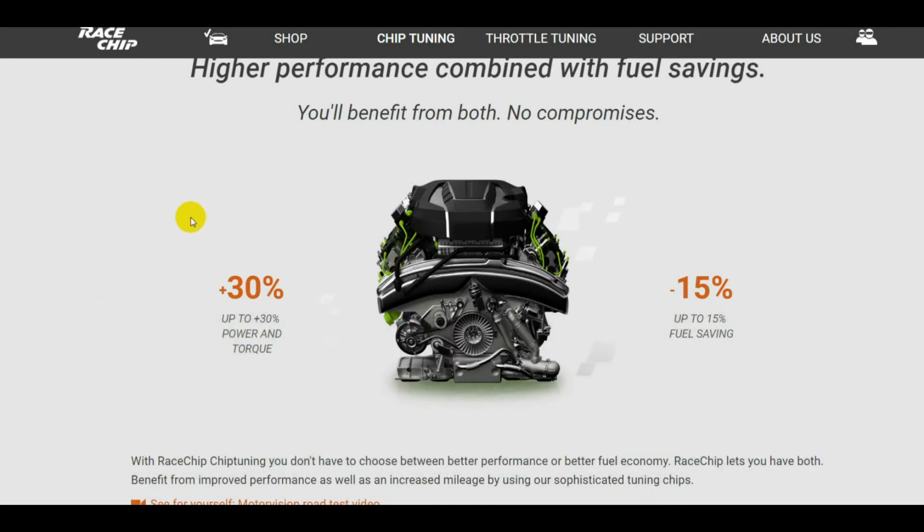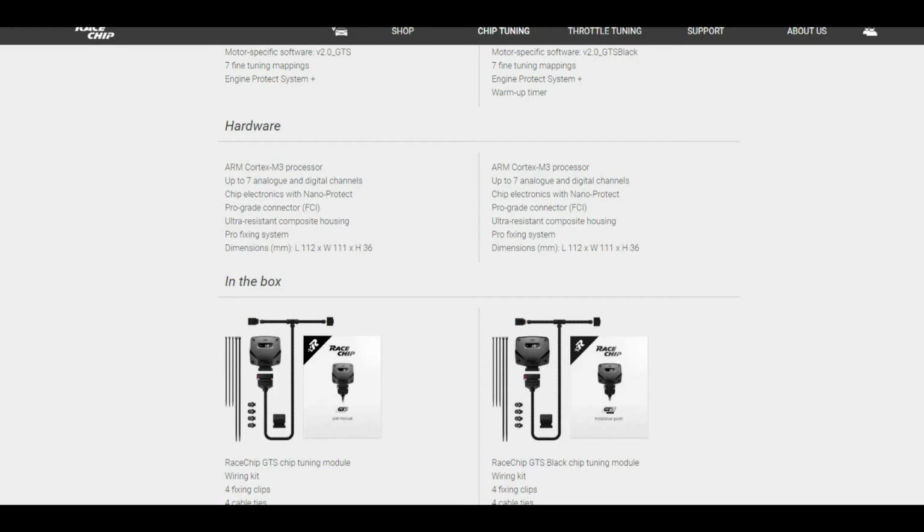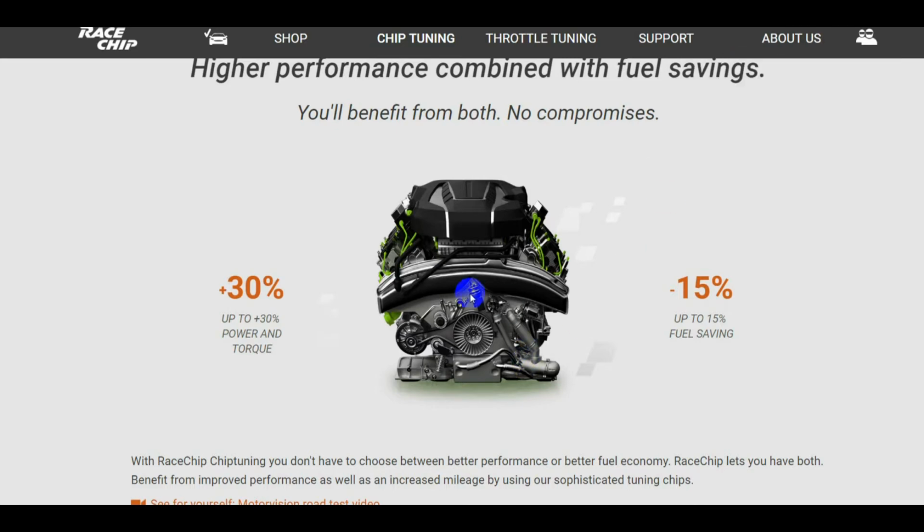Hey guys, a quick video on the tuning boxes and settings, like why you care about them and why you shouldn't. Now, if you've seen any of the other videos that we've done, you'll know that we always bang on about how essential it is to have a tuning box that has adjustable settings, so you can increase the power.